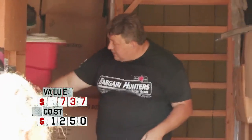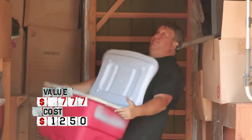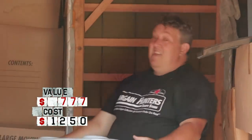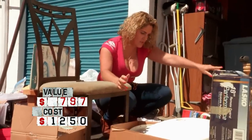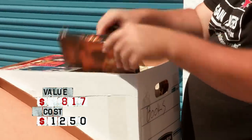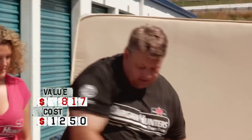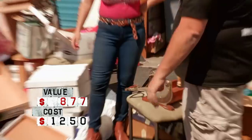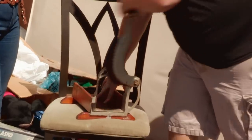Oh, I see the glass top back there. Here's the table, probably a $40 table. Oh, there you go. Rubbermaid cooler, a bigger one. See, I told you you're clumsy. $20. Oh, it is a fan. That's good. Yeah, $20 for that one. A bunch of Disney VHS movies, you'd be lucky to get a buck a piece. It's gotta be 3 boxes of movies, $60. I'm hating this locker. I'm gonna tell you what, we're gonna cut our losses and get this checked out.